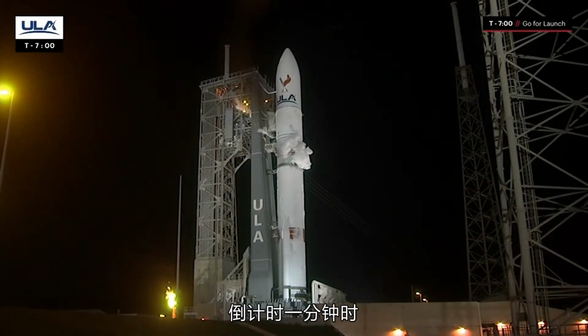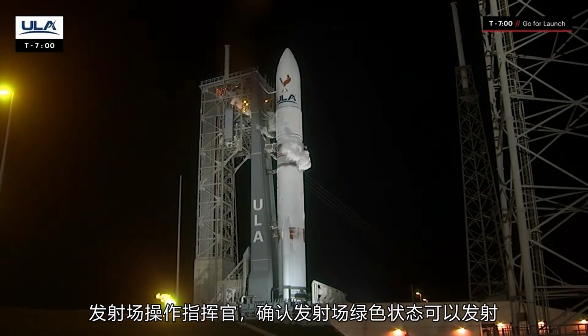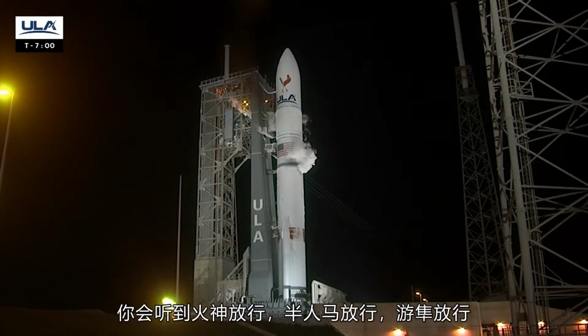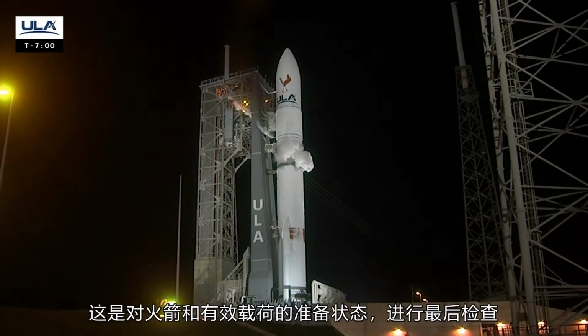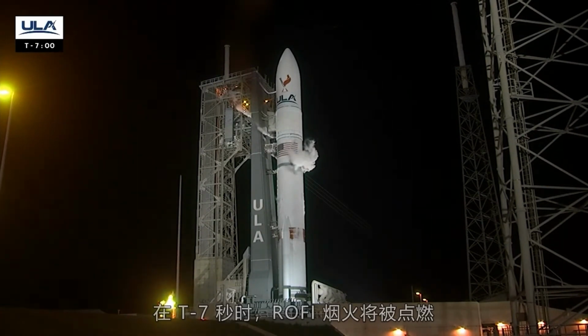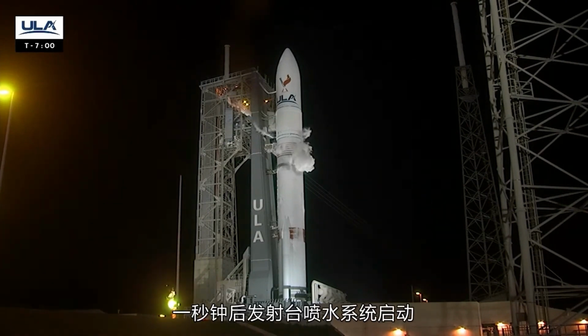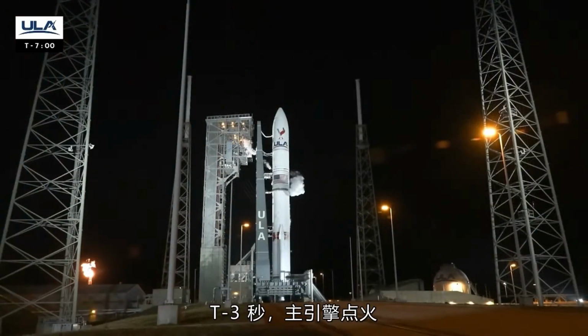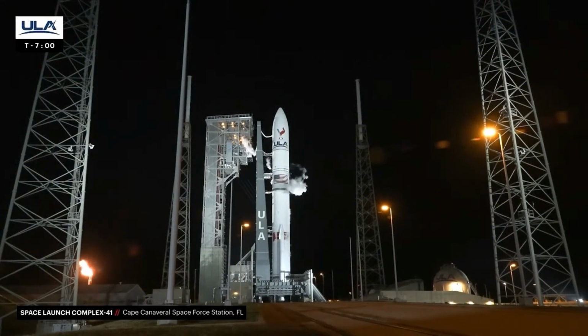At T-minus 1 minute, the Range Operations Commander confirms the range is in a green condition for launch. At T-minus 25 seconds, you'll hear Go Vulcan, Go Centaur, Go Peregrine. This is the final status check of rocket and payload readiness. At T-minus 7 seconds, ROFI sparklers will ignite, followed a second later by initiation of the launch pad water deluge system. At T-minus 3 seconds, the main engines ignite.